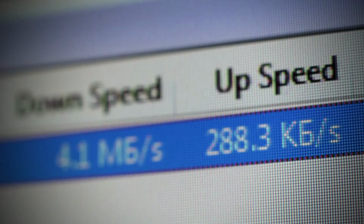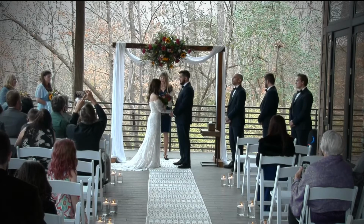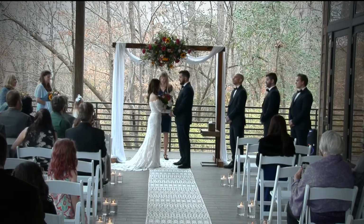We always triple check the upload and download speeds at your venue, and if the internet isn't available or too slow, well, we bring our own. We use Wi-Fi, Ethernet, and cell cards, and pretty much anything that's available and anything that we bring, to create a stable, fast, uninterrupted internet connection dedicated strictly for live streaming your wedding.